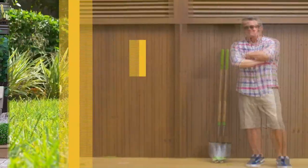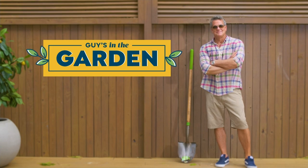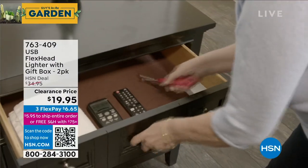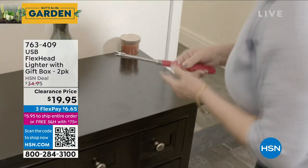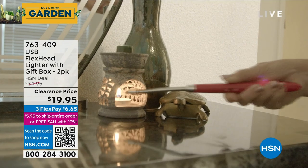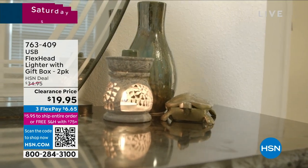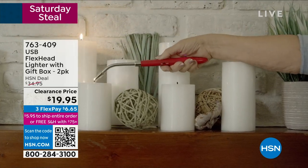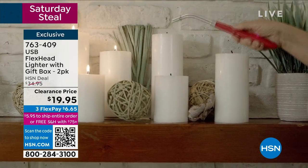All right, we're gonna start our show off with something we call Steal the Deal. What we do is we take an item, chop the price down. In this case, we're chopping the price from $34.95 for a two pack to $19.95. That's about 40% off. It's got all 5-star reviews.